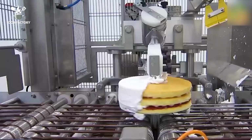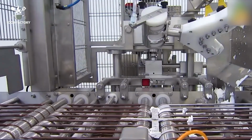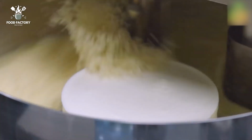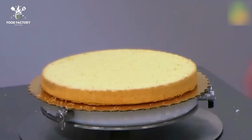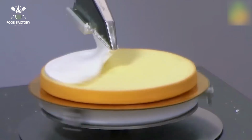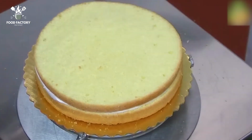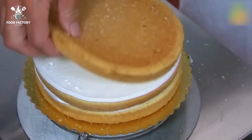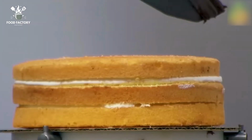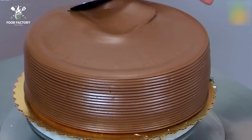This process is all done through mechanical automation in cake factories, covering the entire cake with a white frosting layer. And that coconut touch at the end was hilarious. Things are then switched up with vanilla cake topped with dark chocolate ganache. It's a perfect blend of vanilla and chocolate.